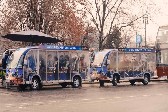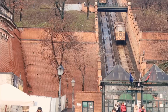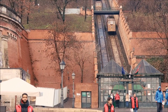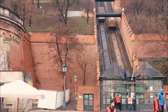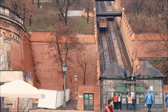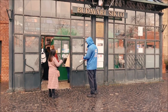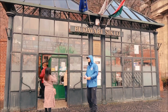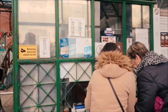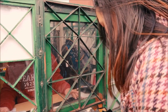There are several ways to get on top of the hill. First are these tour vehicles that would allow you to hop on and hop off in different attractions on the hill. Next are these funiculars, which are quite popular among tourists. And of course, you could also choose to walk up through the walking trail. To spice up our experience, we decided to take the UNESCO World Heritage funicular going up to the castle.